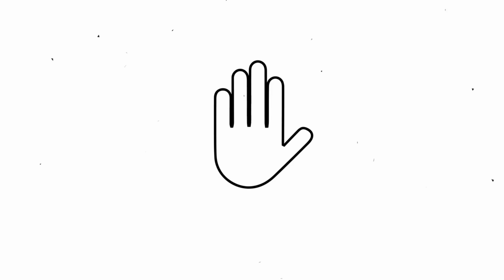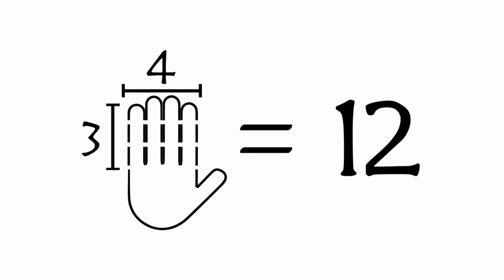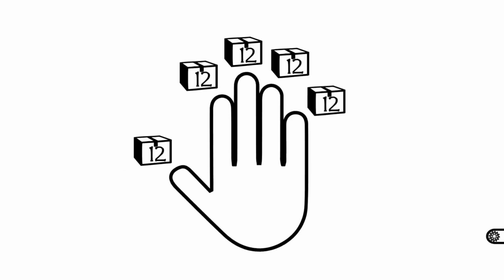It is possible to count up to 12 by using just one hand. The thumb is pointing at each section on a finger, and there are 3 sections to each finger. 4 times 3 is 12, and that makes a dozen, and the other hand can count in dozens. 1, 2, 3, 4, 5 times 12 is 60.